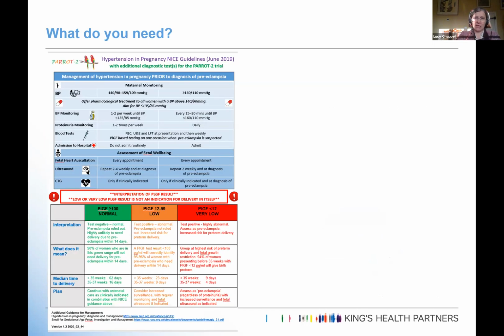So this is an updated version of our algorithm, and we've stuck to the broad concept. This is the new NICE guidance on top, and the 3 levels, and we're trying to give a bit of information about what it means for these 3 levels. I would point out that we are taking a test which has got a continuous range. So the PlGF test goes from less than 12 to over 3,000. And although broadly we've gone into categories, you can use it as a number.